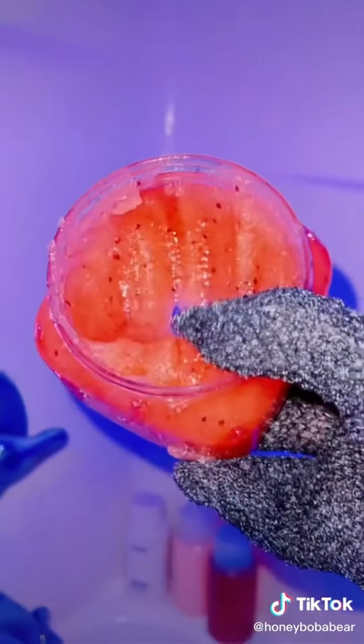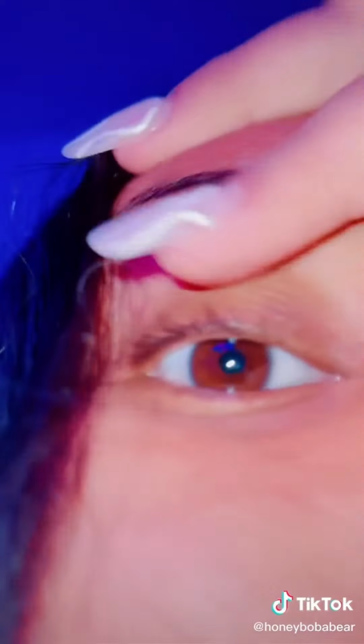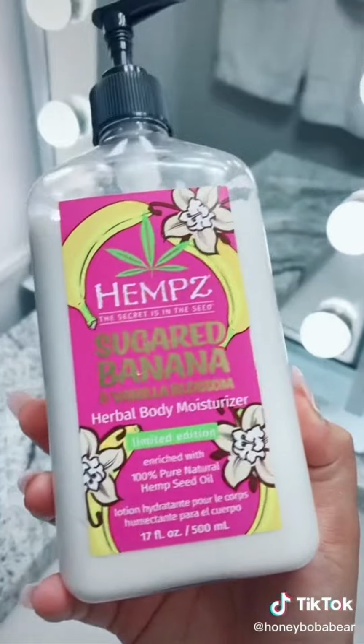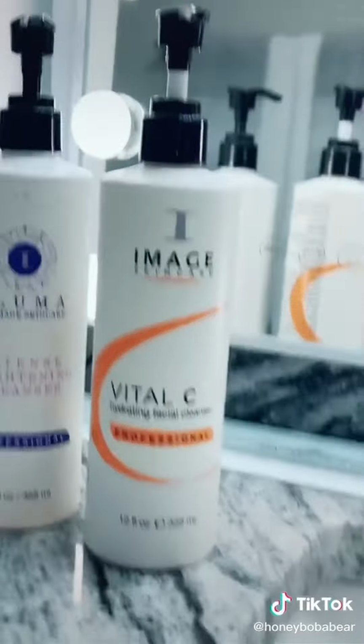Yep. Now I'm gonna exfoliate. This stuff is so good. I feel like it works better when you use the glove. Time to shave. This is the best for getting dead skin off your feet. Body conditioner. Now I'm actually going to shower. I'll be right back. Lotion. More lotion. Double cleanse. If it's not Image skincare, I'll still like it, but not as much.